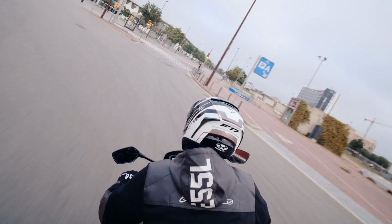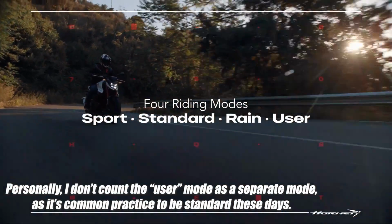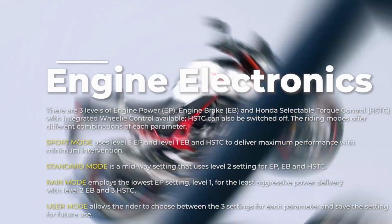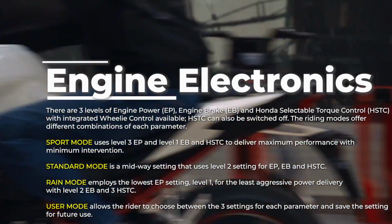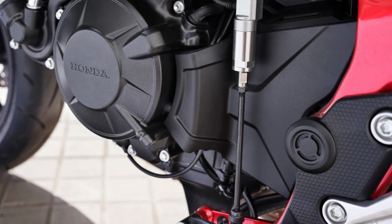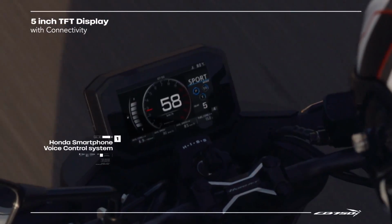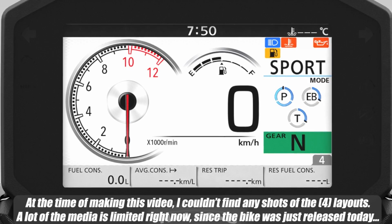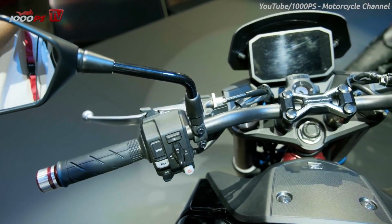And then to help out even more with putting that power down, you have a throttle-by-wire system that brings you all kinds of adjustability from 3 different rider modes: rain, standard, and sport, as well as 3 levels of adjustability for engine power, engine braking, and the Honda Selectable Torque Control system, which is Honda's form of traction control. And we can't forget wheelie control thrown in there too, with an available adjustable accessory quick shifter too. To control all of those electronic bells and whistles, you've got a 5-inch TFT display that's customizable with 4 different layouts for your speed and RPM, with the usual riding mode, engine parameters, gear position, and customizable shift points that's all managed by these switches on your left handlebar.